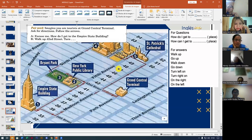Or on the right? In the corner. In the corner of? Bryant Park is in the corner of Sixth Avenue. Uh-huh, that's correct. That will be one position, right? And what about this one? Bryant Park is next to the New York Public Library. So there are different positions, right?